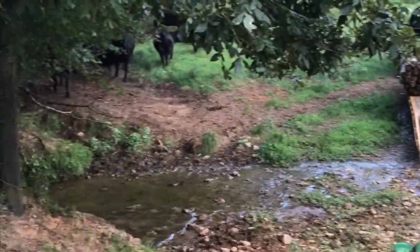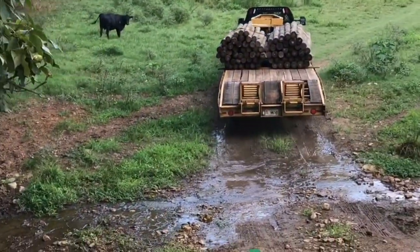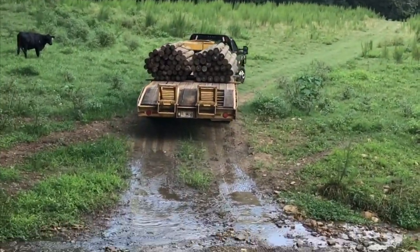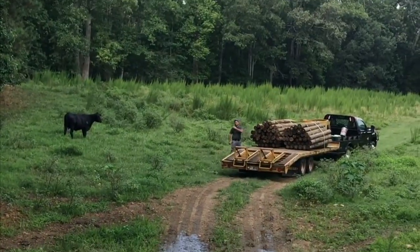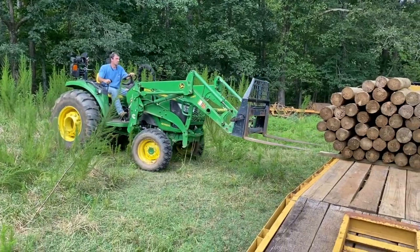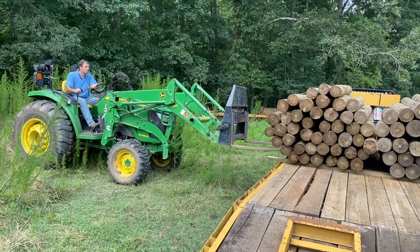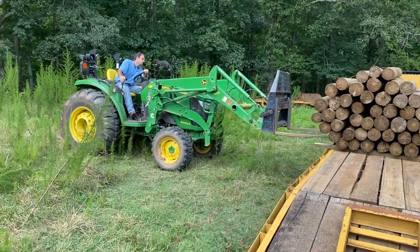Well, I don't know if you call that a win or not. It just scared every cow we've got. Not sure what happened with the back of the trailer, but he did get across. Mr. Smooth here says he's just gonna ease these posts right off the trailer.